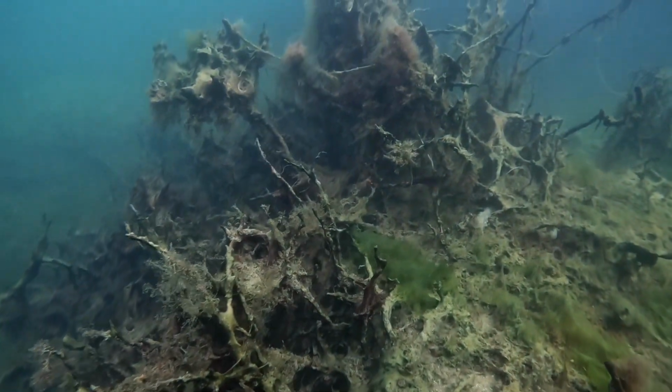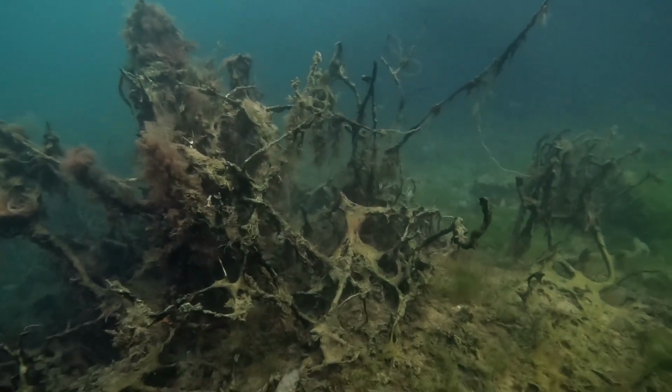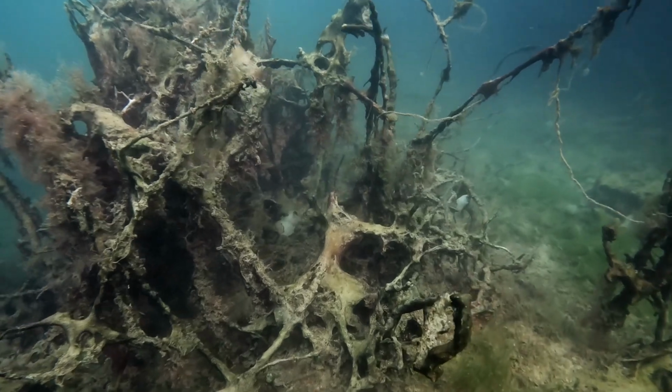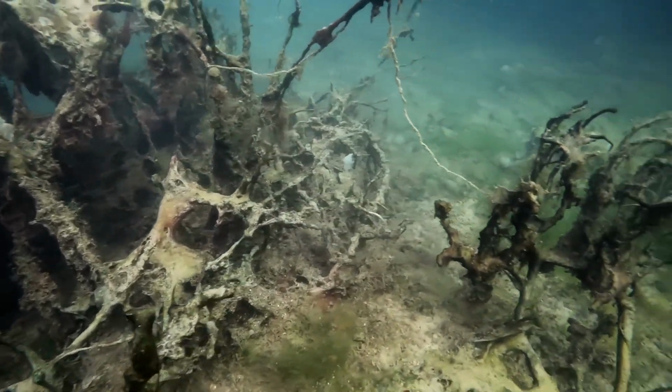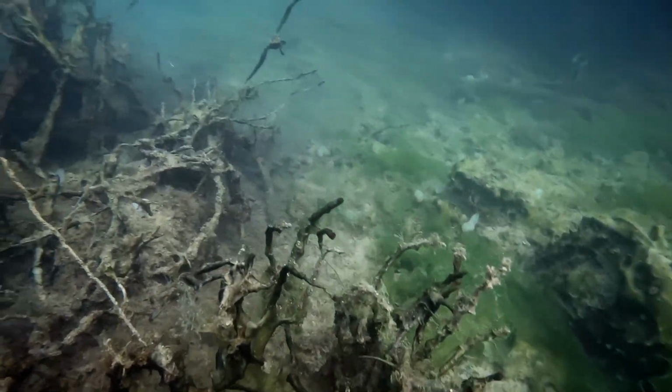In storms, you tend to get bushes or hedges or parts of tree that fall into the quarry. This, in turn, gets absorbed or grown on by all the organisms in the water. This looks like something out of Beetlejuice to me.